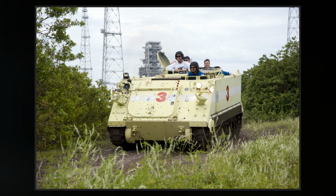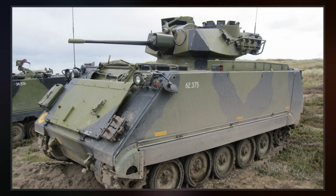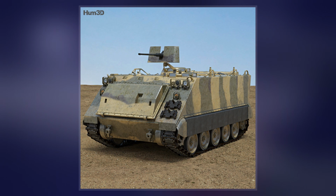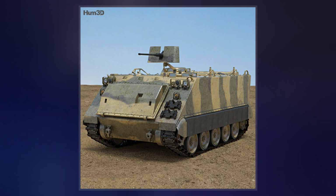Eventually, the M113 was the most widely used armored vehicle of the U.S. Army in the Vietnam War and was used to break through heavy thickets in the midst of the jungle to attack and overrun enemy positions. It was largely known as an APC or an ACAV by the Allied forces.